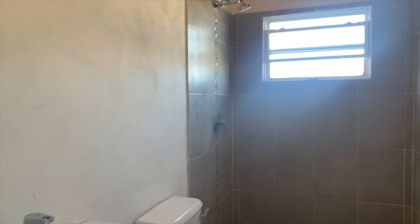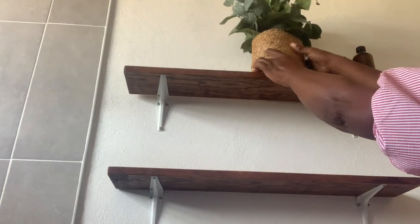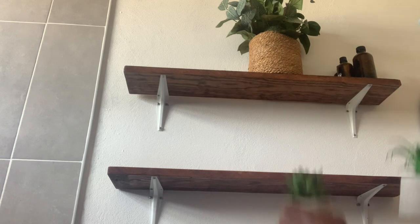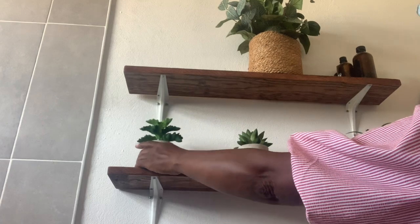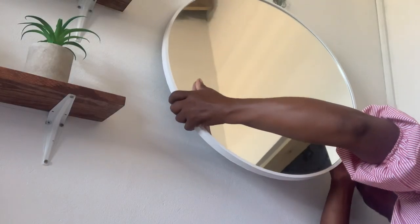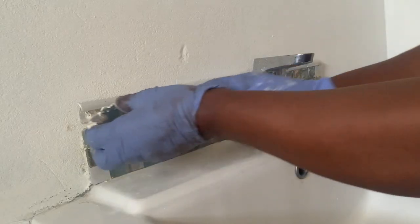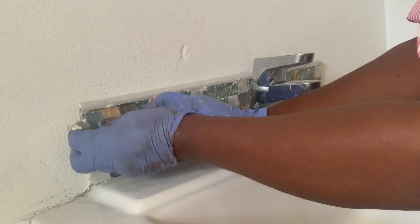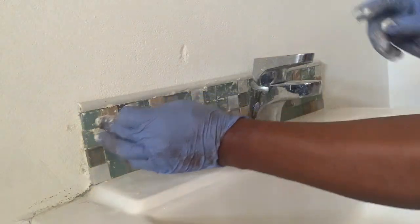I'll quickly put up two shelves. Install the wooden shower rail. Put up the mirror. Oh, and there's some leftover tiles from the shower. There's just enough to put a little bit around the basin.